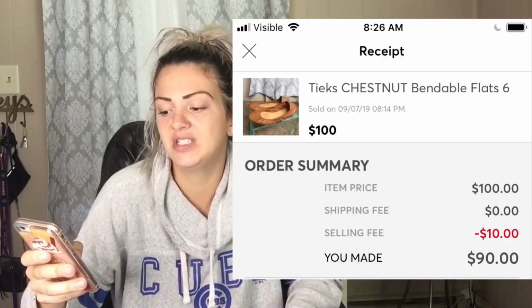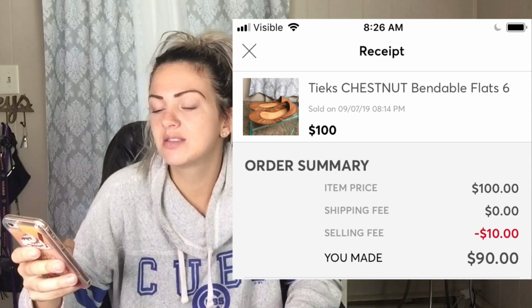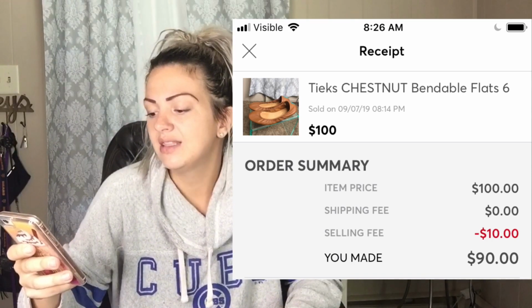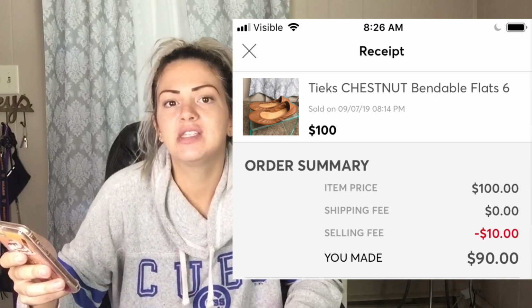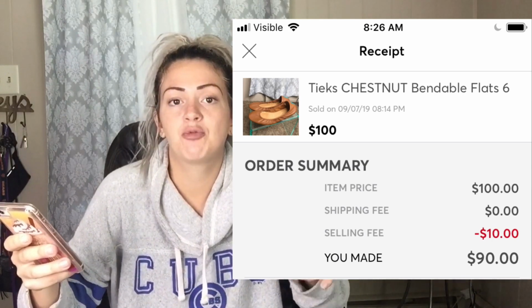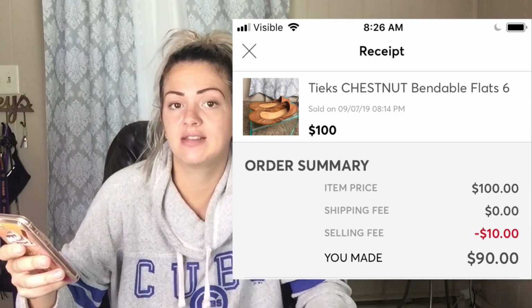I sold a pair of Tecovas. These sold for $100 and the selling fee was $10, so I made $90. Now, I did pay up for these. I bought 2 of them, actually. They were selling for $75 each at Style and Plato's. I would never pay that much for anything, but I did have a coupon, so I ended up getting both pairs for $68 each. And the only reason why I paid that amount is because I knew if I listed those right when I got home, they would sell.